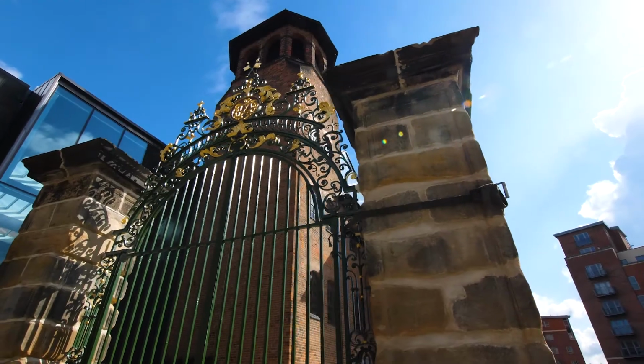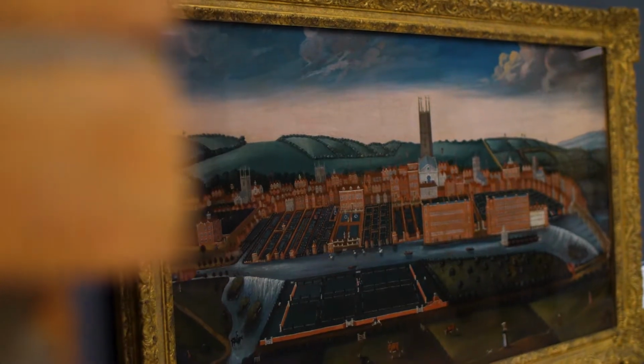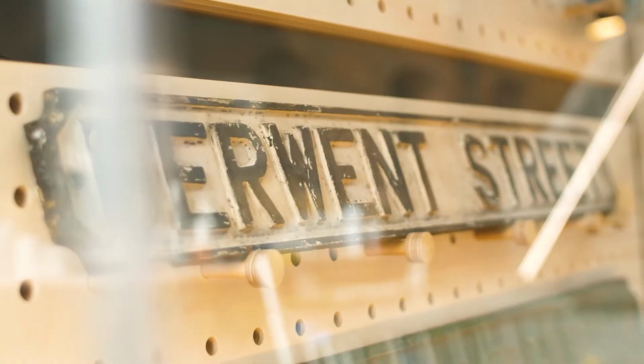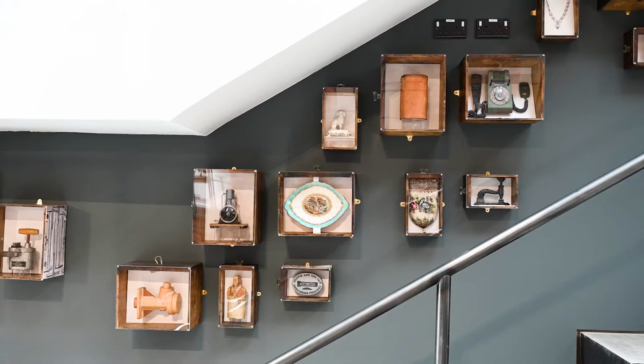It's taken 8 years to build this new museum, and it really speaks to the soul of Derby as a city of makers. I think Derby, we always talk about that manufacturing and innovation in our DNA. It is something unique about Derby, that it's been successful for 300 years because of manufacturing and innovation, and it will be for the future.